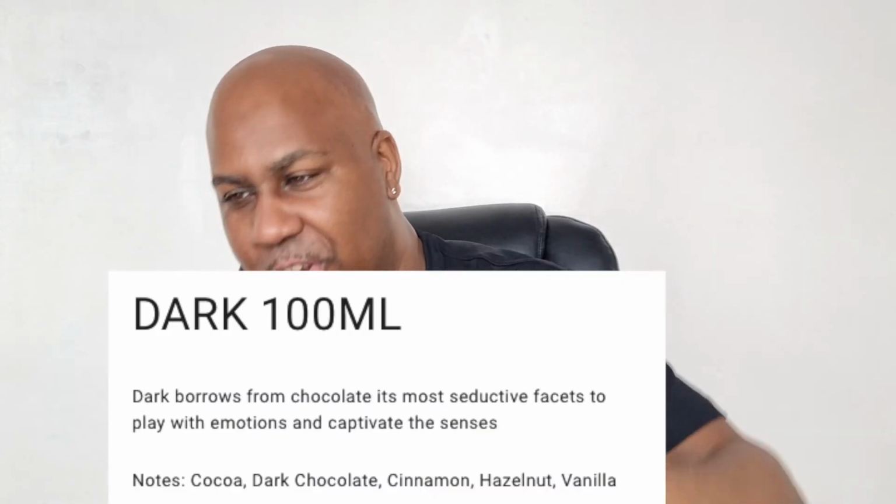So Dark has cacao, dark chocolate, cinnamon, hazelnut, and vanilla. And you know me, gourmand lover. This is beautiful, very rich, very sensual. It reminds me of a Montale chocolate greedy, but very refined, with the hazelnut as well. It's just, oh, it's edible.